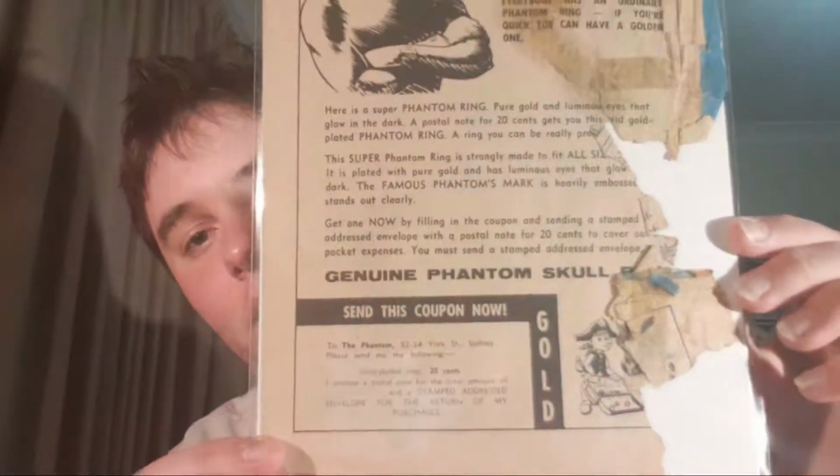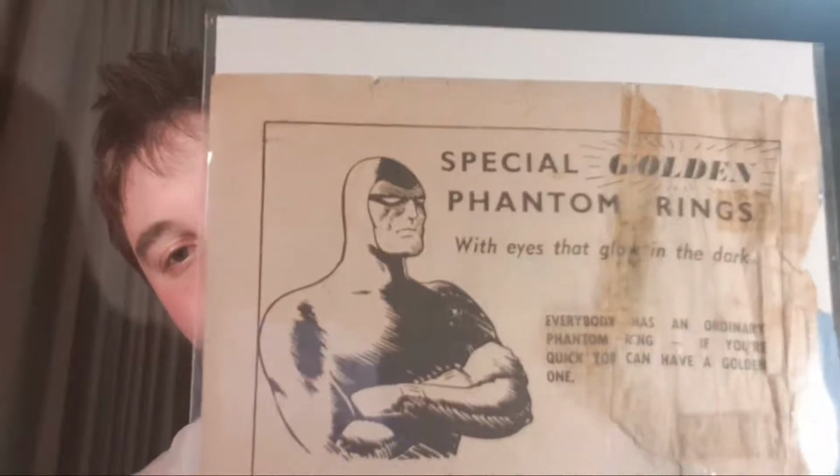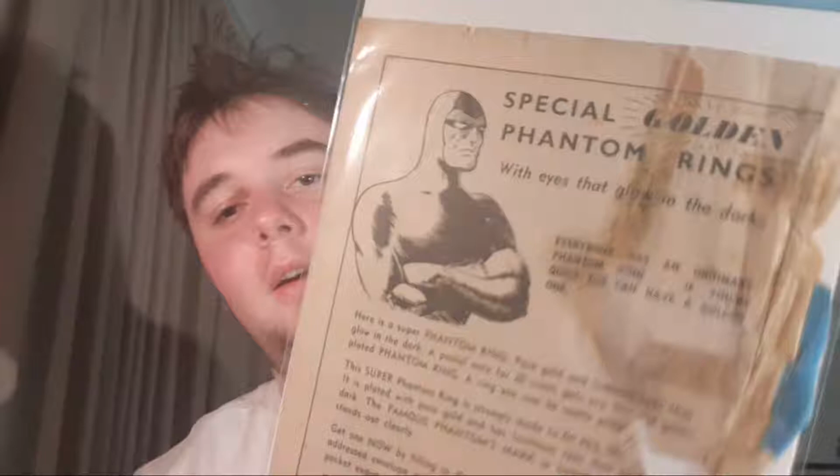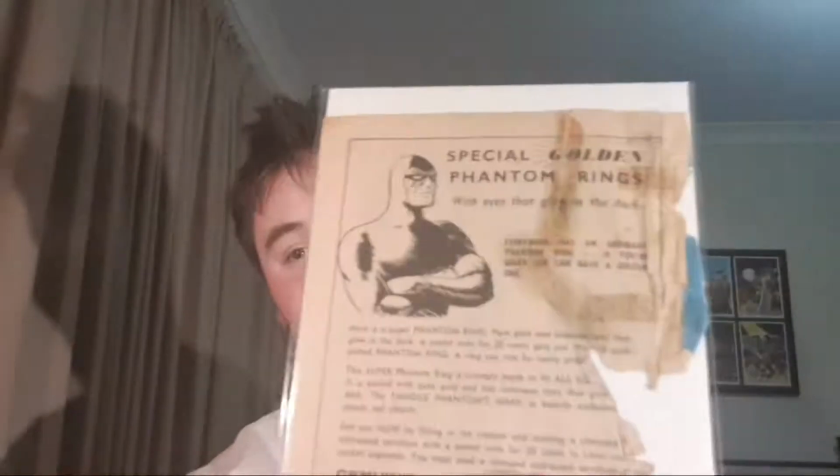Now, unfortunately, it's torn. Didn't do that. Still pretty good. Look at that brown paper. You'll find a lot of people when they receive those old comics, they'll smell them. Some people with old comics like this, they'll smell them and they'll think it smells good.